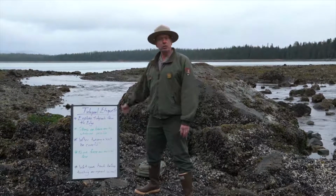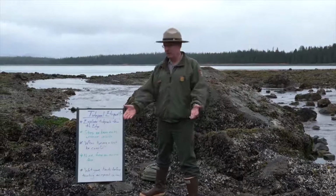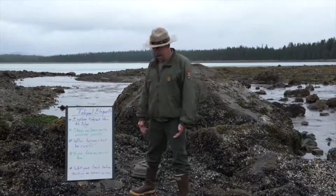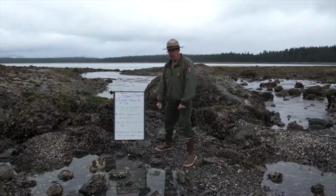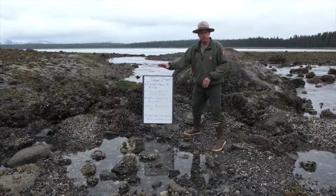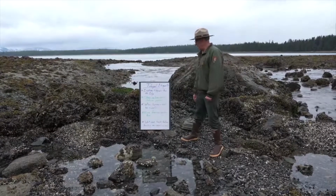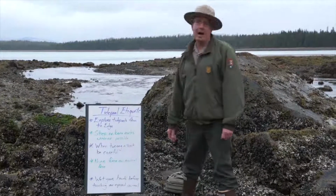I'd like to just go through some tide pool etiquette, and these are just some rules that pay respect to the creatures that we will be interacting with. The first rule is explore tide pools from the edge, and you can see I am standing on the edge of a tide pool right in front of me, and I am going to keep to the edge. I'm not going to walk through the middle of the pool because that will disturb life that lives in these tide pools.